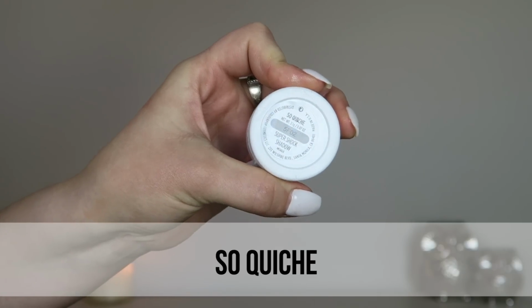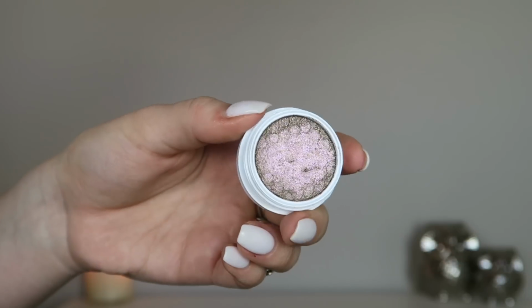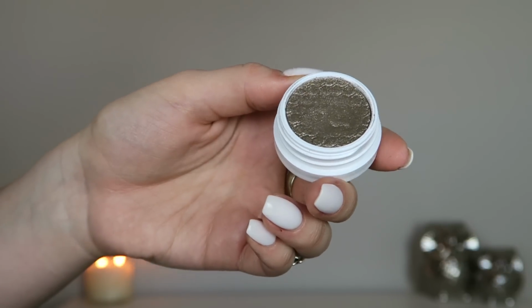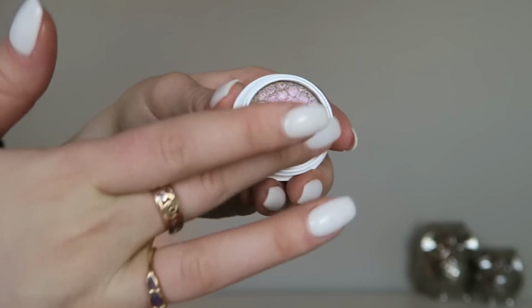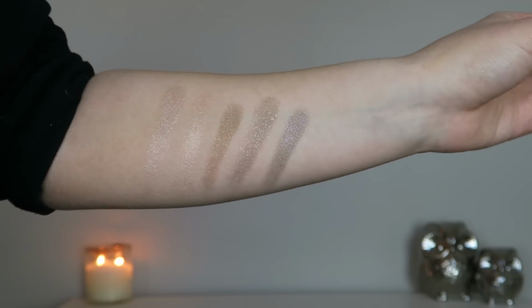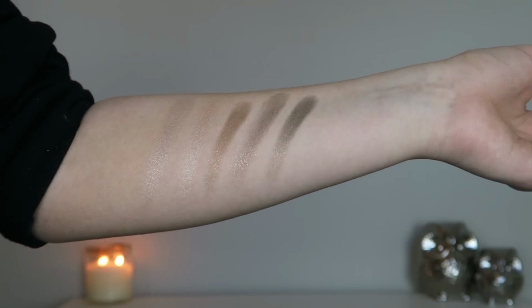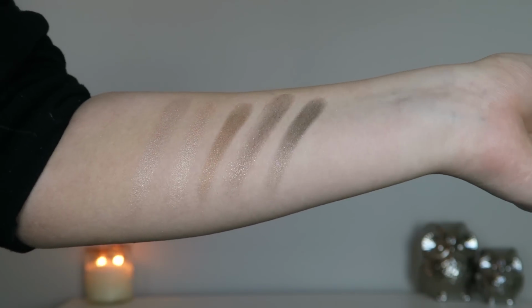Next up is So Quiche. Oh my god, that's So Quiche. Who remembers So Quiche? So Quiche is also a metallic finish, and it is kind of a khaki with an almost purpley iridescence through it. It's a little bit darker than the other colors, as you can see, and as the light hits it, a slight purple sheen picks up.